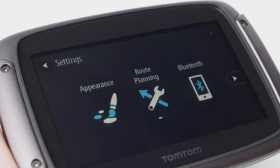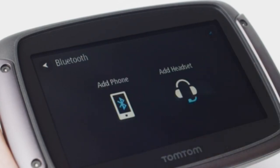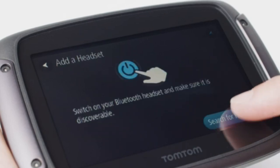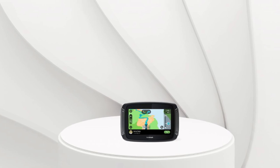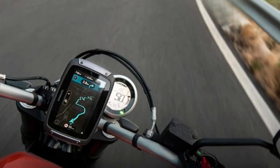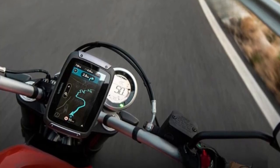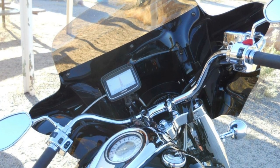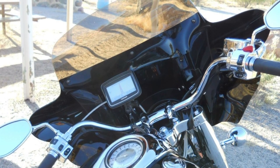The smart screen allows you to see more of the road ahead with its high brightness and sunlight-readable 4.3 inch display, which switches smoothly between portrait and landscape mode. The specialized RAM mount ensures that your device is secure and protected against drops and vibration. So whether you're a seasoned rider or a newbie, the TomTom Rider 550 Motorcycle GPS is the perfect companion for discovering winding roads, hills, and thrills.